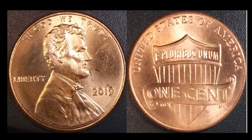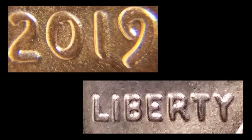And here's a good one, albeit very available. You can still find these in circulation, but it's a 2019 Philadelphia minted Lincoln Shield with a really nice doubled die obverse. This is actually WDDO number 11. It's a best of variety in the Wexler files. And you can see just amazing thickness and stretching in not only the date, but Liberty as well, and to a lesser degree, the motto. So that cat eye 0 is unmistakable in the date. That's one of the big things to look out for.